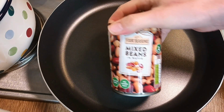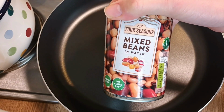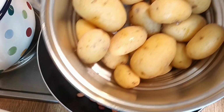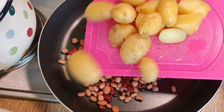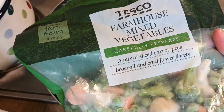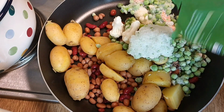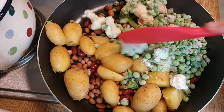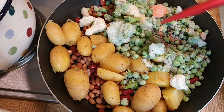Okay, first of all, I've got a can of just mixed beans in water. I'm just going to drain these and add them to a large frying pan. My steamed potatoes, I will just cut some of these up now and add them to the pan. Okay, I'm going to add some frozen farmhouse mixed vegetables. And I don't need to add water because the frozen veggies are going to have lots of liquid in them.